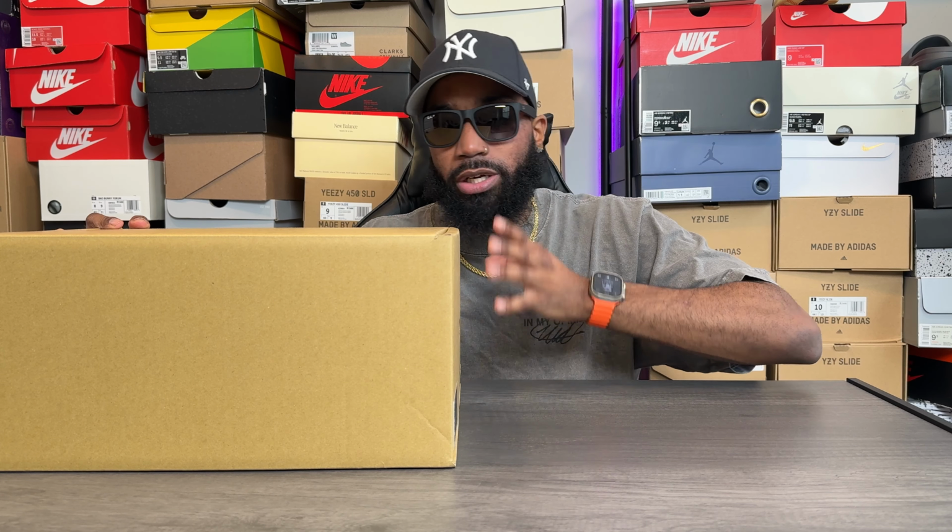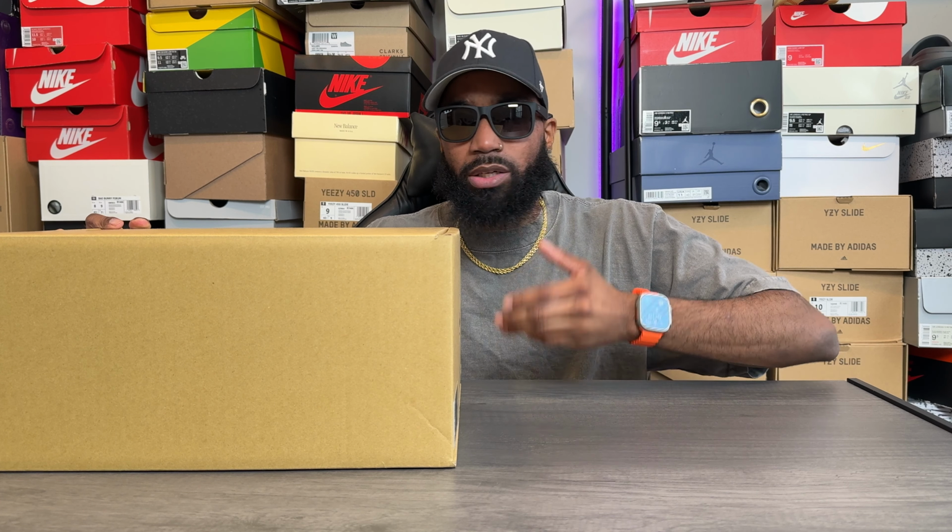This was actually harder for me to get than the J Balvin. I had the opportunity to get the J Balvin, but when I was trying to get this shoe today, I didn't think I was gonna get it. People weren't offering me this shoe at all. So this shoe was technically harder for me to get. And the resale value and how much this shoe costs shows how hard this shoe was to get today. So let's get into it, guys.